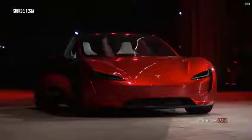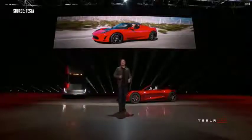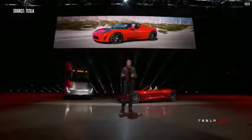So it turns out there was some cargo in the truck. We thought we'd bring it out. People have asked us for a long time, when are you going to make a new Roadster? We are making it now.